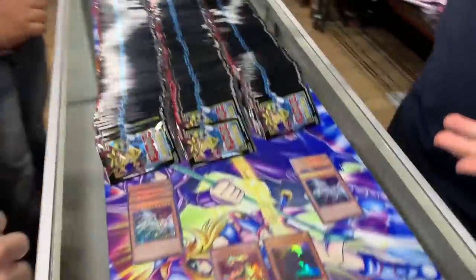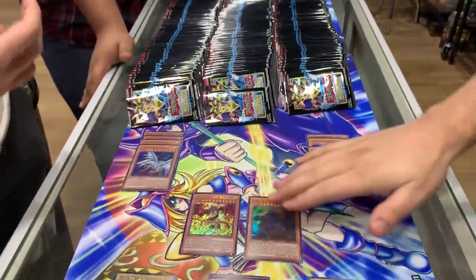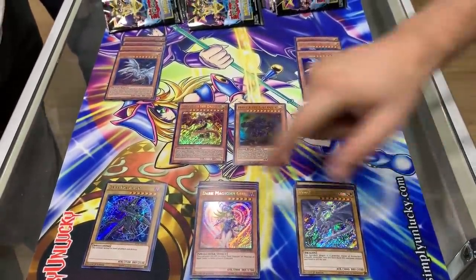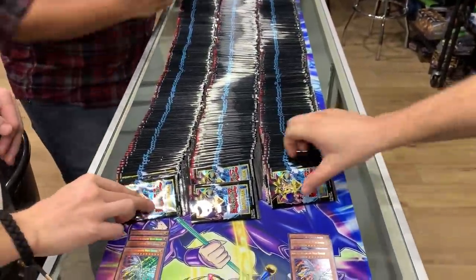Okay. All right. So we're going to open this up, you guys. Big thing is we're going to divide out the alternatives just to see what happens. And other than that, we're just going to show you guys. We're also looking for Slifer because we only pulled one of those out of two boxes. So these are kind of the short prints, except for Dark Magician Girl. We just want to show you guys how many we end up getting. All right. You guys ready? Yep. Let's go. Here we go.